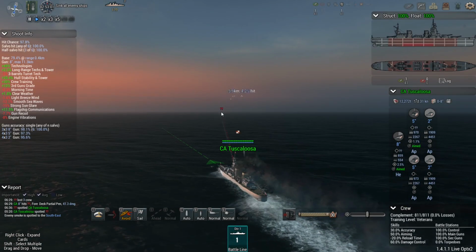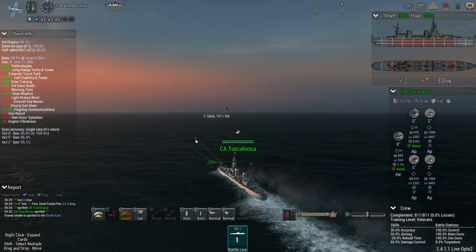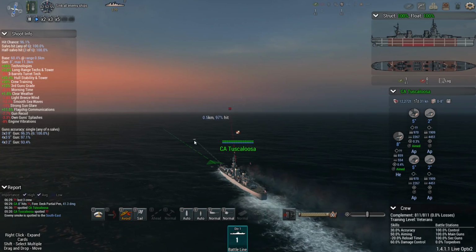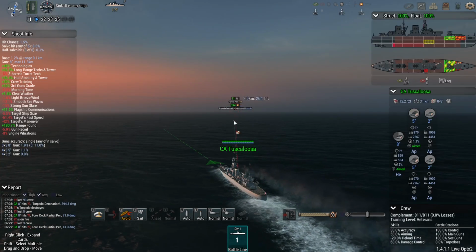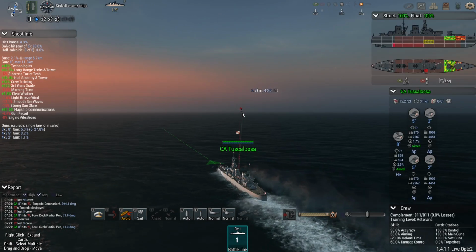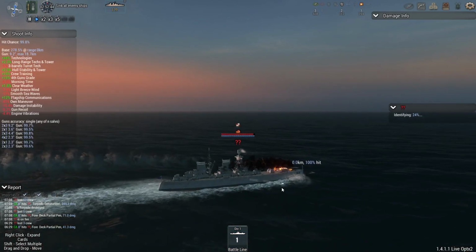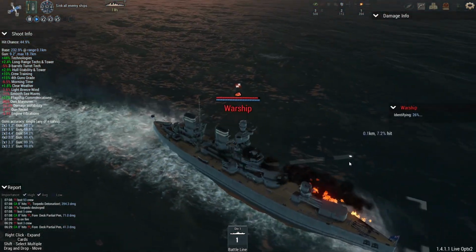We've got the high explosive loaded. I don't know how well armored that thing is, but high explosive is probably a good choice to start with. And we're just trying to get our range. Yep, there we go. She does have torpedoes, because it looks like we just detonated one of her torpedo launchers.